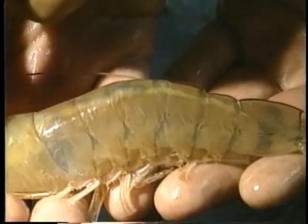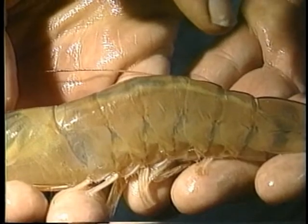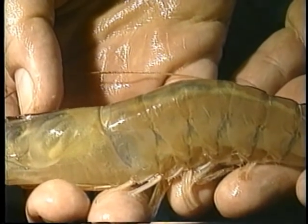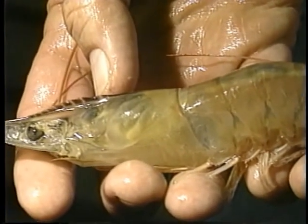In order for the female to spawn viable eggs, mating must occur. During this process, a sperm packet, or spermatophore, is transferred from the base of the male's 5th pair of walking legs to the seminal receptacle of the female located at the base of her third pair of walking legs.